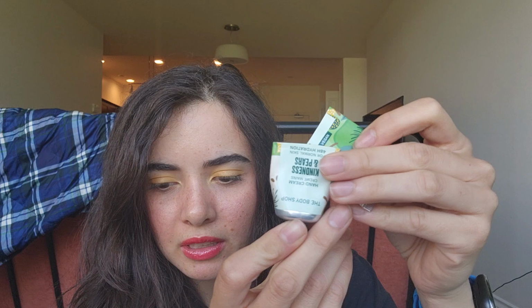Then after that, next thing I finished was this hand lotion from the Body Shop. This is the Kindness of Pears hand cream. It was a lighter scent. My partner doesn't like scents though, so I mostly didn't use it out of the house, and in the end I kind of mixed it in with some other fragrance-free lotion, so it was a very, very light smell. Also, this wasn't the best for my hands because my hands get really dry. I should have gone with the set for drier skin.